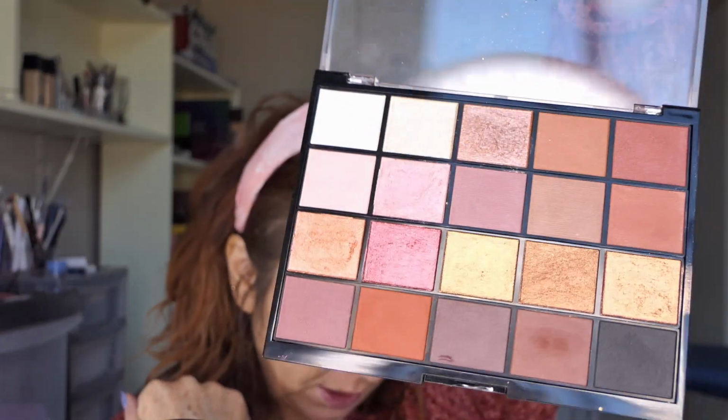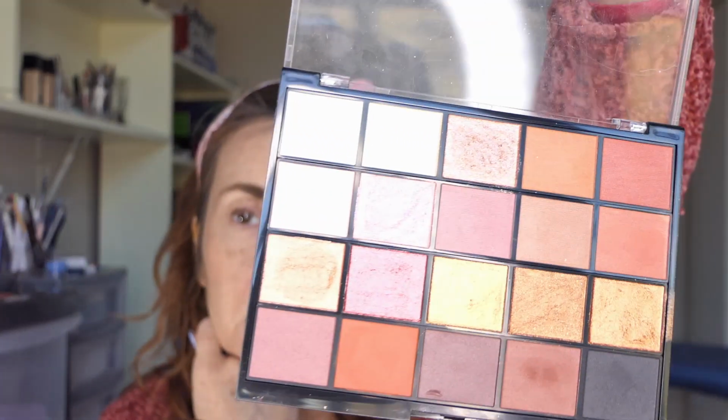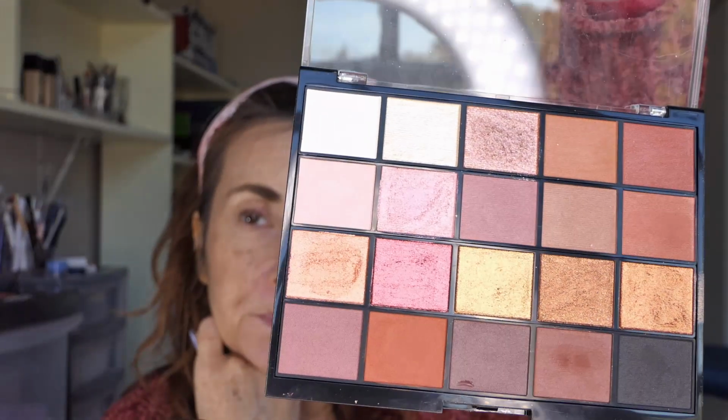So I chose my Australis Neutralize palette, which is a very neutral palette, and it looks like it's been used because I just keep swatching it, but I've never actually stuck it on my eyes. And mostly I've swatched the shimmers. There's only a few of the mattes that I've swatched.